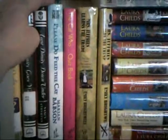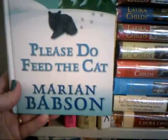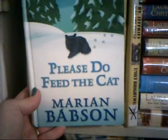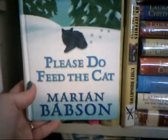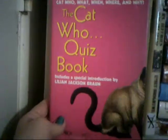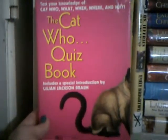I have just a few hardcover books that are of B authors, and this one is Please Do Feed the Cat by Marian Babson, and I'm not sure that this is even part of a series. I found this at our library book sale, and of course I love cats, so I had to pick it up. Now, this is not written by Lillian Jackson Braun, but because it relates to the Cat Who series, I'm keeping it here with my mysteries.